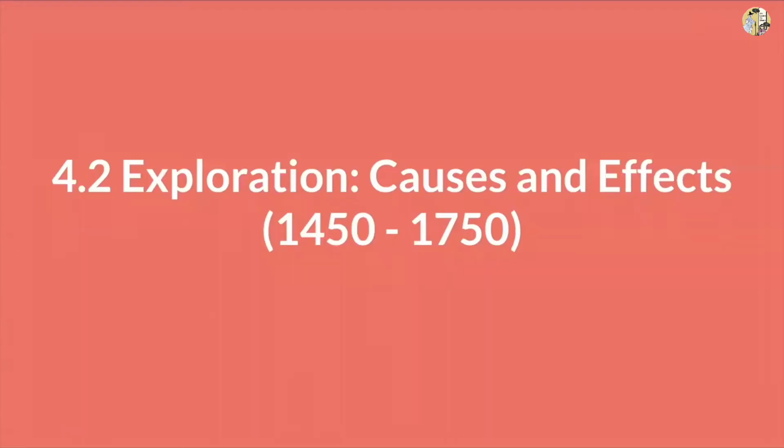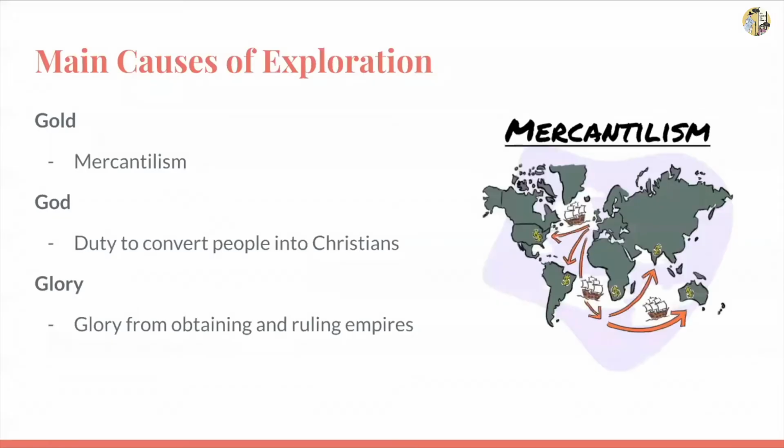Now I'll move on to subunit 4.2, which is all about the causes and effects of exploration from the 1450s to the 1750s. During this period, there are three main reasons for maritime exploration: gold, God, and glory, also known as the 3Gs. For obvious reasons, gold was one of the most important factors. However, to go into detail, the main reason empires needed gold was due to mercantilism.